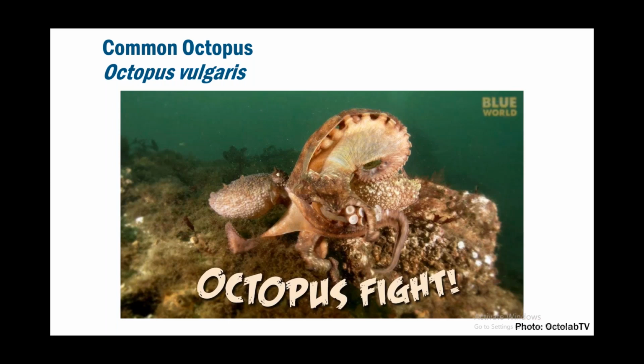And oftentimes they'll just kind of be staring out at you wondering, what is this crazy person doing looking at me? But I always think it's really exciting to poke around the crevices and see if you can see one of these brilliant, really, really smart animals looking back at you.